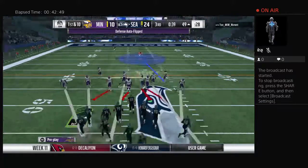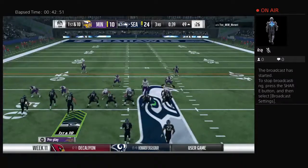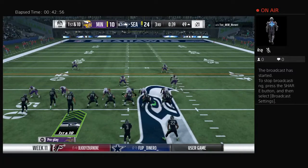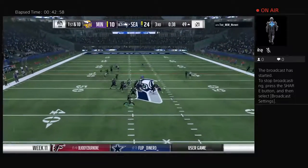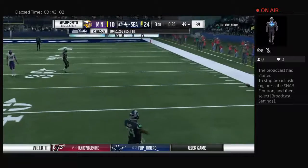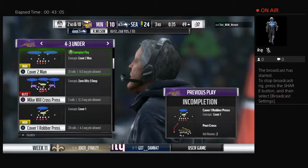Shift together here from the D-line. They'll throw on first down with Wilson. And that is incomplete here. Amara Darboh, the one he was looking for.